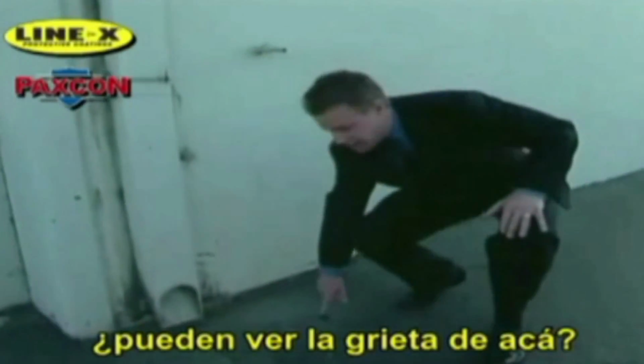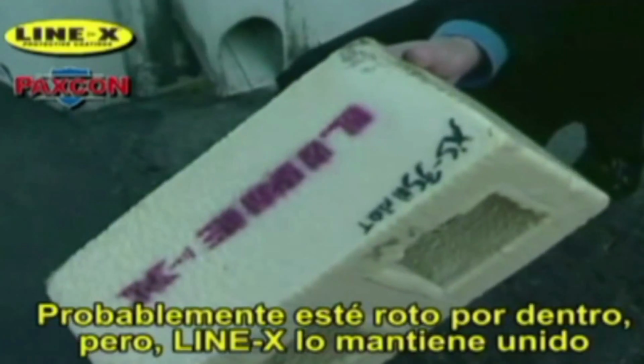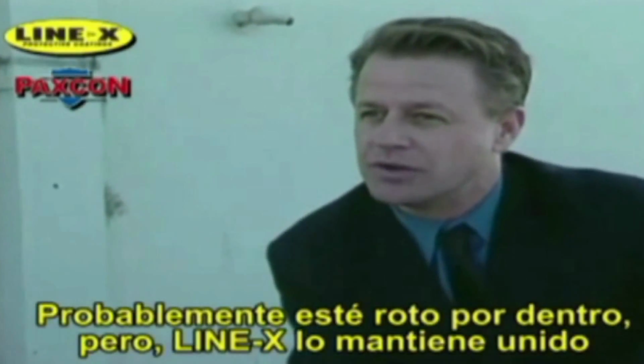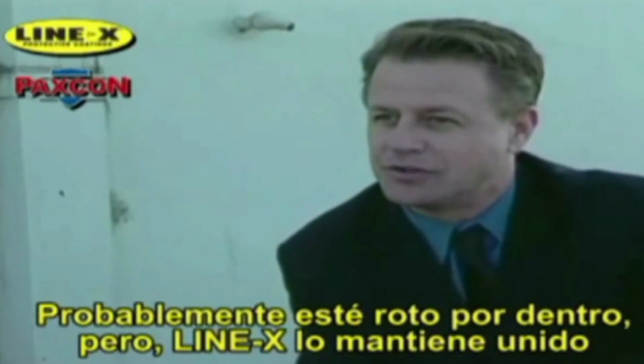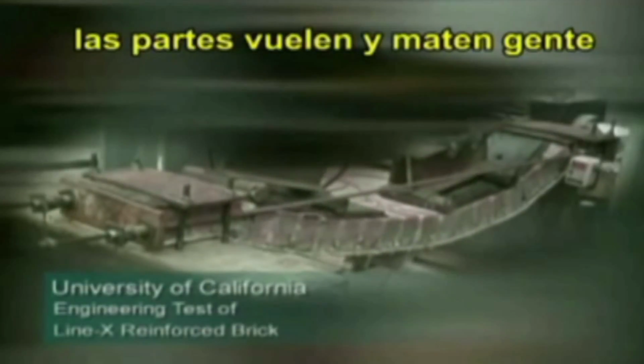As you can see, the brick landed right here. Looks like it landed on this corner. As you can tell, it looks intact. Probably the brick is broken inside, but that's what LINE-X is supposed to do. It holds those fragments together so they don't go inside of a building and cause damage. It's like an elastic barrier that holds the fragments together and stops them from flying in and killing people.